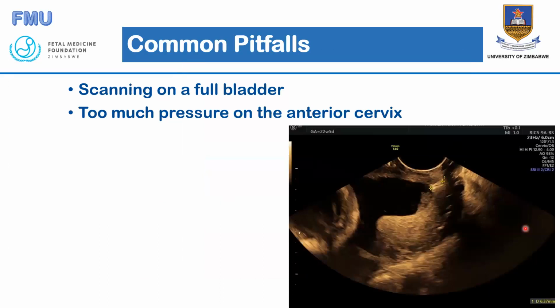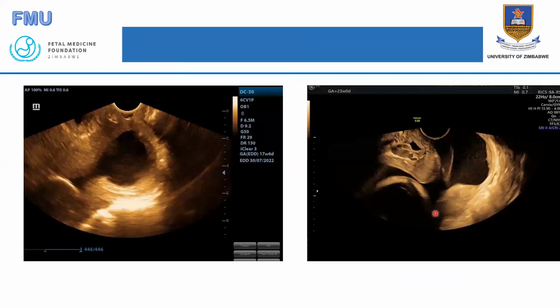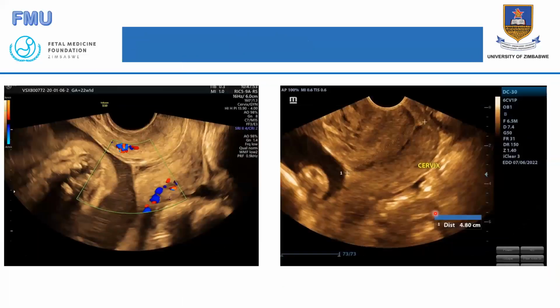Then common pitfalls, you need to be mindful. Even if you are performing a transvaginal scan, you need to ask your patient to empty their bladder. So you need them to empty everything out. Again, a full bladder will falsely elongate the cervix. So you also need to make sure you don't put too much pressure on the anterior cervix as shown in this image. So you need to see the anterior and the posterior cervix. They should also be of similar diameters, just like shown in these images. So you should also make sure that you measure and also see that they are approximately of equal thickness, the anterior and the posterior cervix.